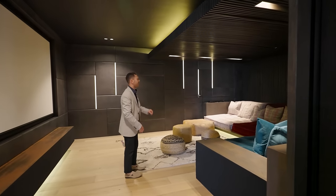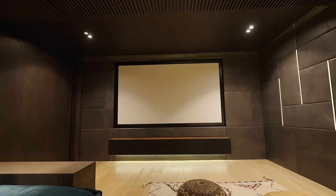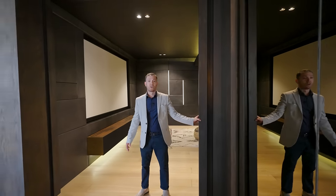And I love the L shape that it's in, and they're so comfortable. And the other little seating areas, really cool home theater. And also it does close off with this door, creating a private space.